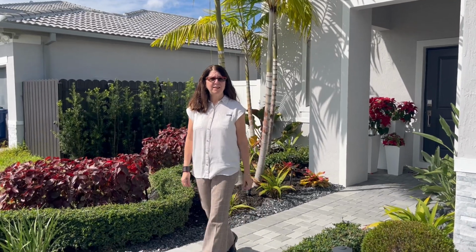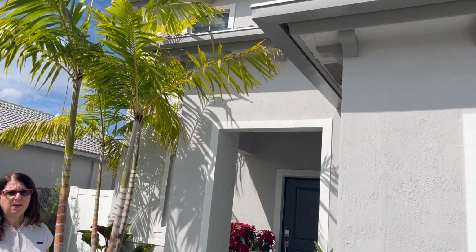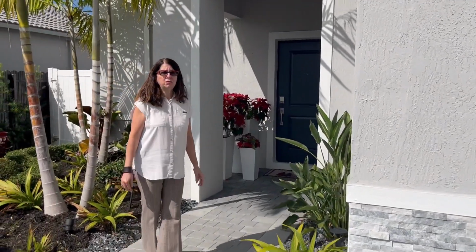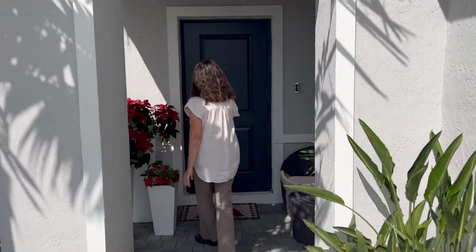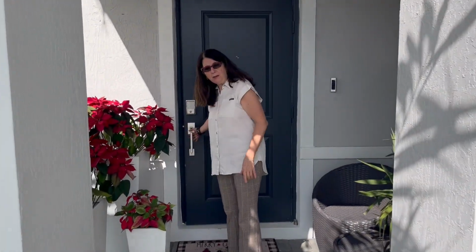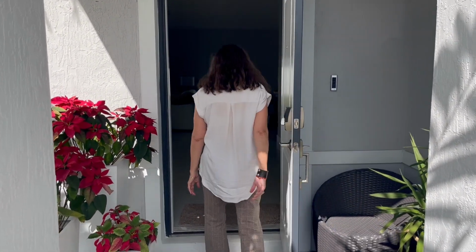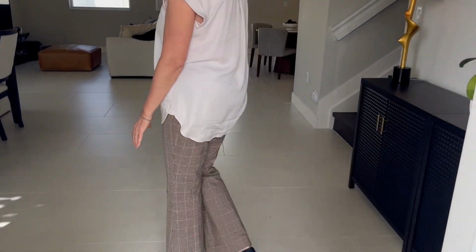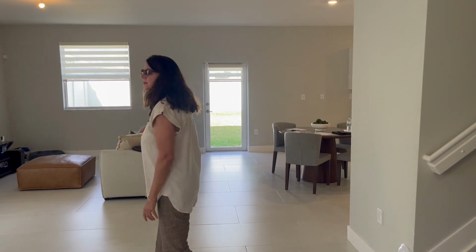So today we're in Miami, a little further south, and this is a new construction built in 2023, about a year and a half old, and the owners are relocating, so they're selling. It's a wonderful home, lots of upgrades. The lawn is upgraded, gutters, floors, beautiful, amazing floors. They have it very well furnished.